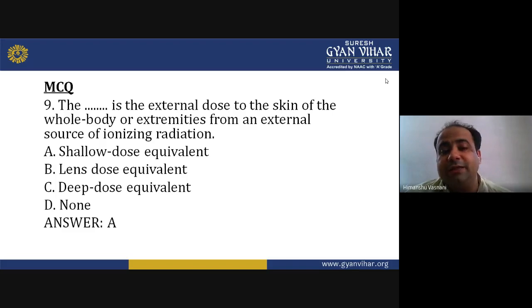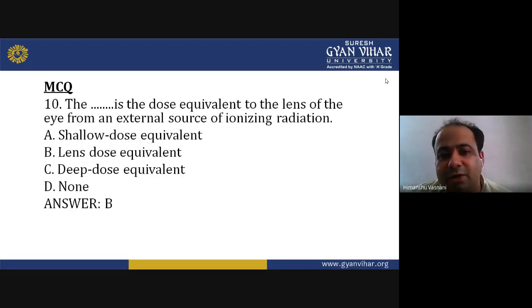Then the next question: the dash is the external dose to the skin of the whole body or extremities from an external source of ionizing radiation. This is also very important, and we have studied that it is called the shallow dose equivalent. There was a diagram shown for the human body with all these dose equivalents: shallow dose equivalent, lens dose, deep dose. Now the dash is the dose equivalent to the lens of the eye from an external source of ionizing radiation. Is it shallow dose, lens dose, deep dose, or none? We will go with the lens dose.